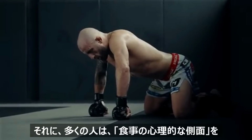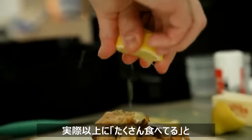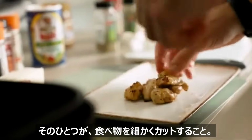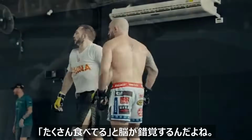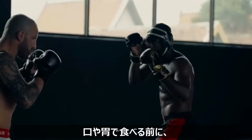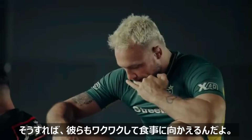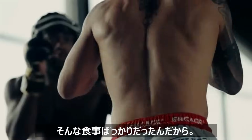I think a lot of people don't appreciate the psychological side of food. There's a few hacks that you can do to make these guys feel like they're getting a lot more than what they are getting. One of the things we do is cut it up into smaller bits, so the more they're chewing, psychologically they're going to think that they're getting more food. The other thing that you can do is obviously your presentation. You eat with your eyes first before you eat with your mouth and your stomach. So making the food look really presentable and really nice, getting them excited about it, right? And then looking at it, these guys are so used to going back in the day eating boiled chicken and a few almonds and things like that.